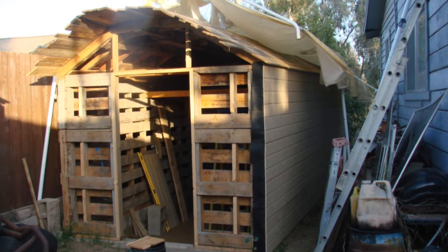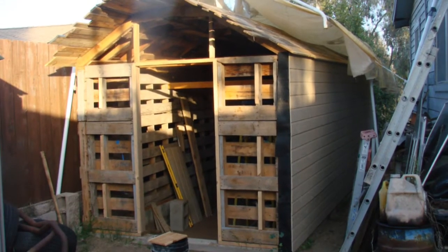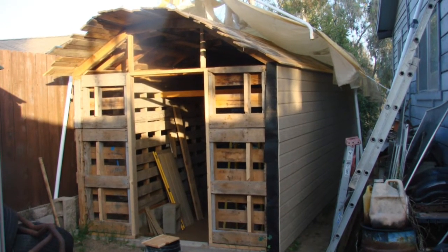Once the structure for the roof was set, he used the remaining pallets and broke them apart to create smaller slats to fill in the structure. This shed is really starting to take shape.